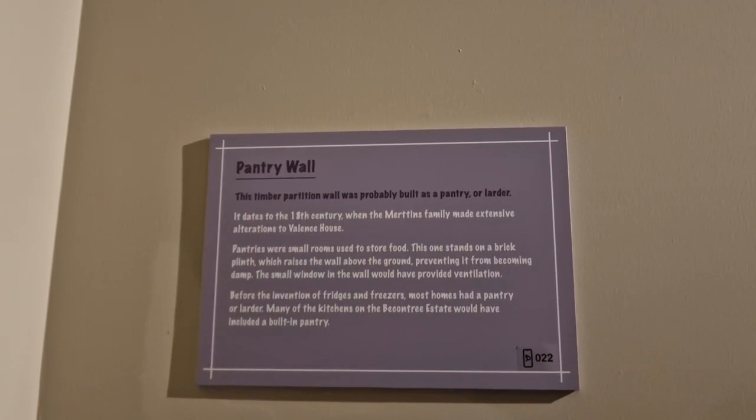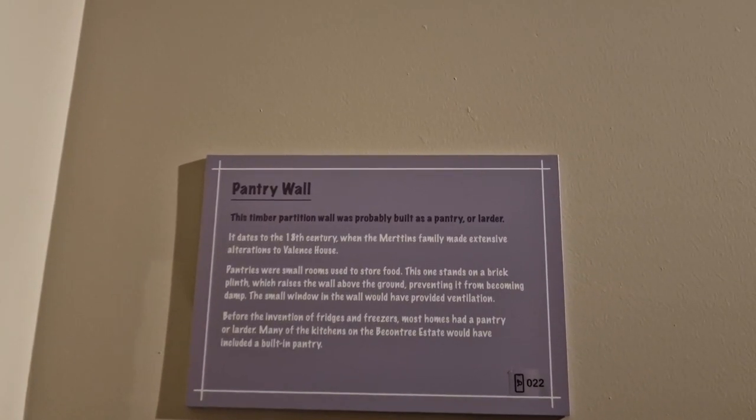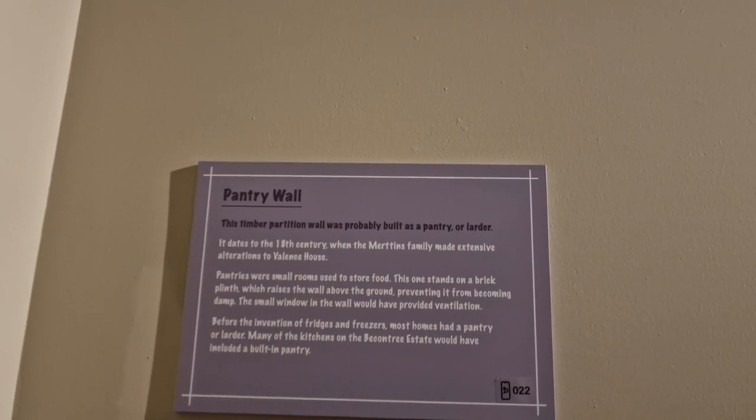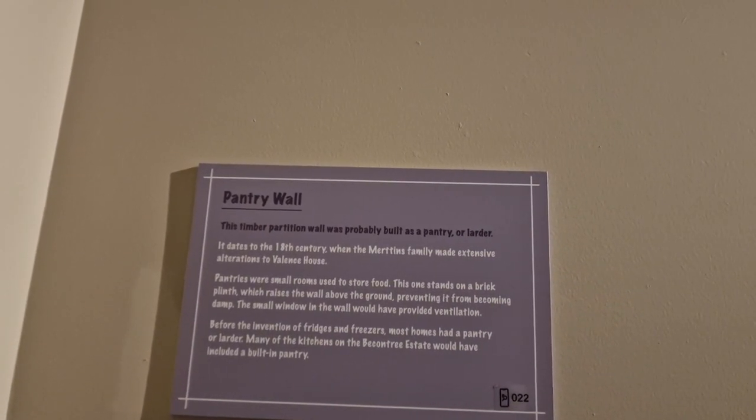The Pantry Wall's timber partition wall was probably built as the pantry or larder. It dates to the 18th century when the Mertens family made extensive alterations to Valence House.